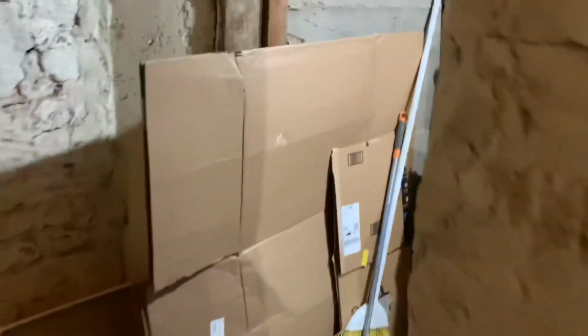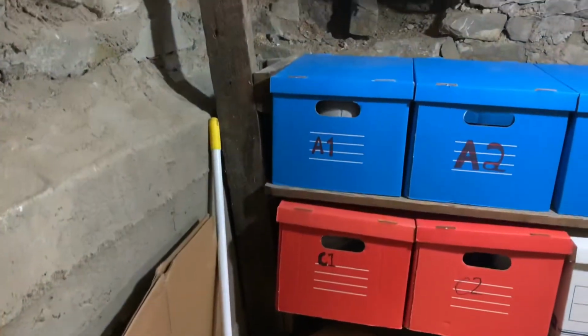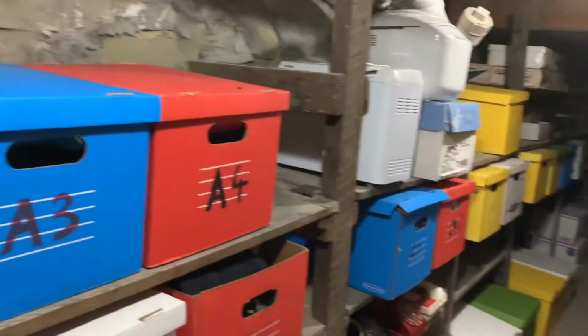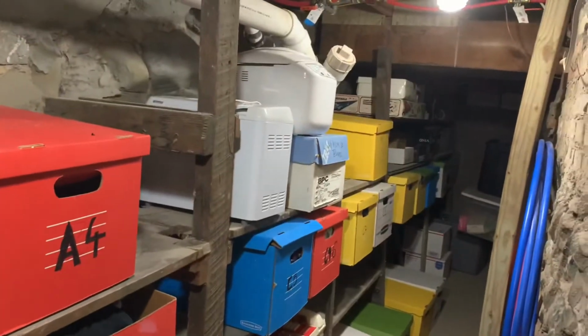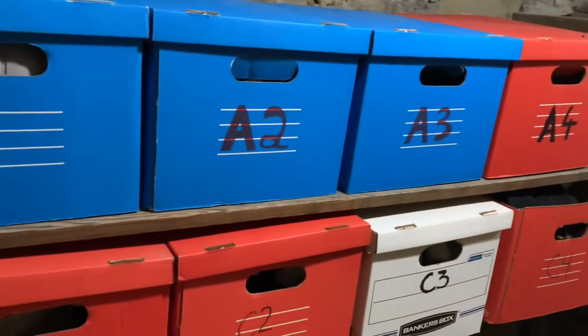And then this way, we have an old cellar. So this used to be a canning cellar back in the day. And here are plenty of shelves that we've taken advantage of, mostly for clothing and smaller goods. That's all being currently stored right here. We have a pretty straightforward storage system.